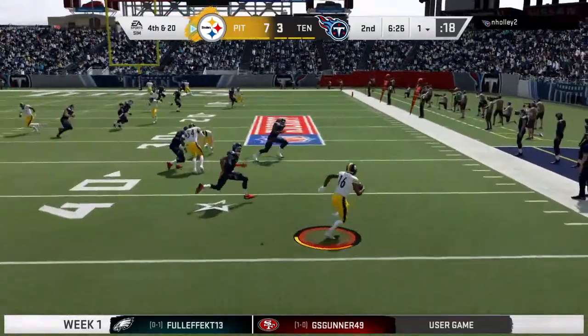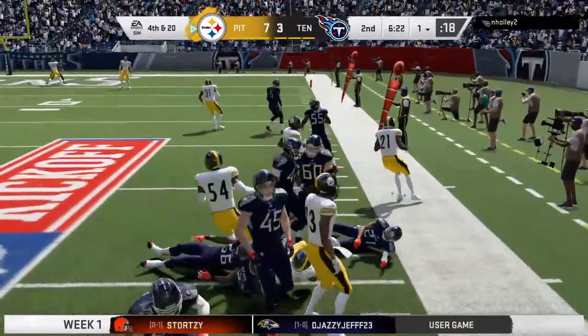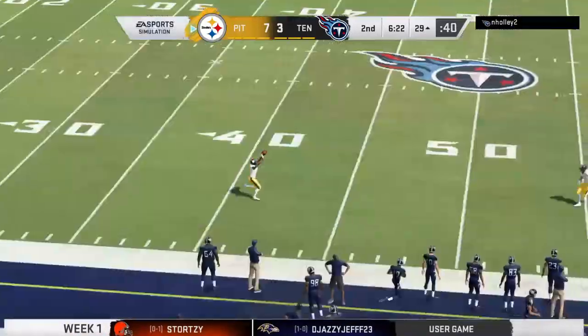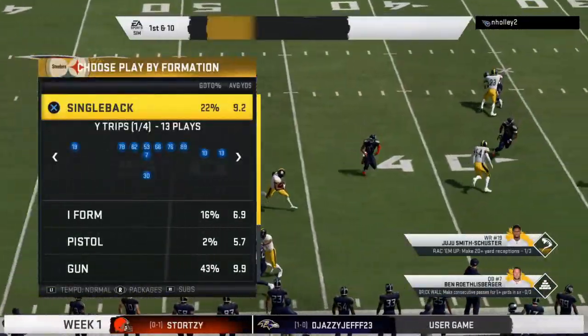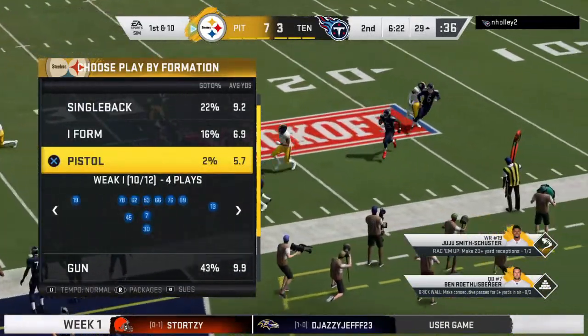It's fielded at the 45. An excellent return that time, 26 yards. And the Steeler offense, they're set up nicely as they take over.